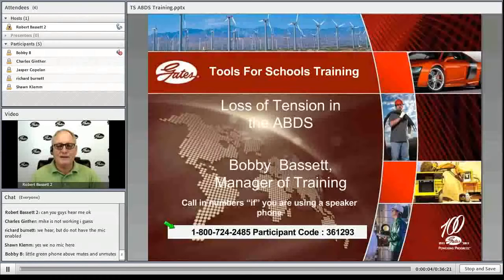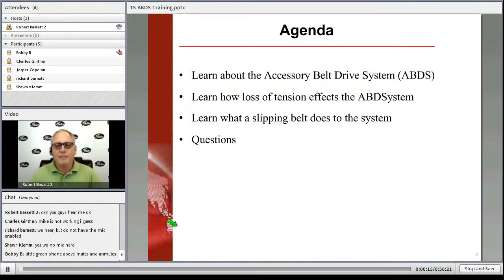I'm the training manager for the Gates Corporation, and this morning we'll spend just a few minutes and talk about loss of tension in the accessory belt drive system. We'll learn about the accessory belt drive system, or what the ABDS is. We'll learn how loss of tension affects the accessory belt drive system. We'll learn what a slipping belt does to the system itself, and there's a lot happening to the system that I think you'll agree impacts your job.